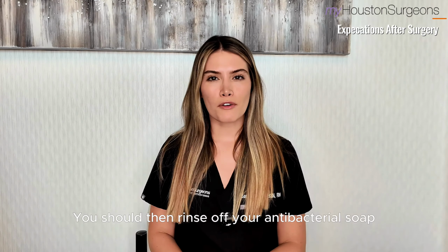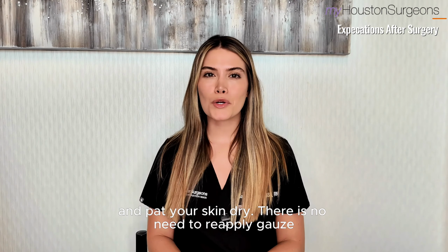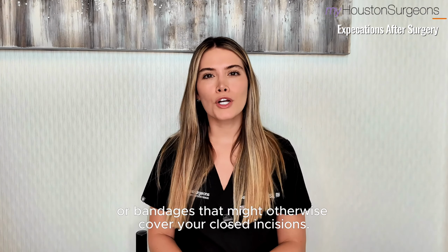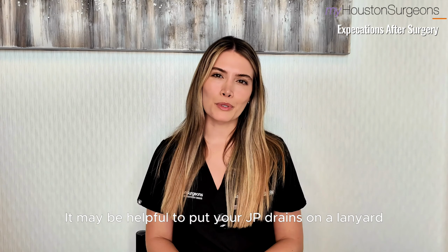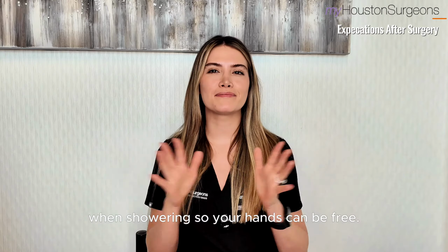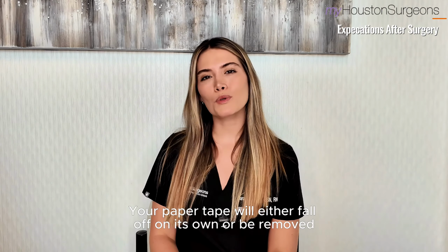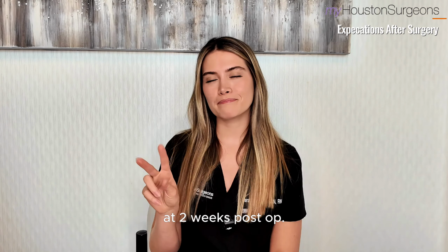You should then rinse off your antibacterial soap and pat your skin dry. There is no need to reapply gauze or bandages that might otherwise cover your closed incisions. It may be helpful to put your JP drains on a lanyard when showering so your hands can be free. Your paper tape will either fall off on its own or be removed at 2 weeks post-op.